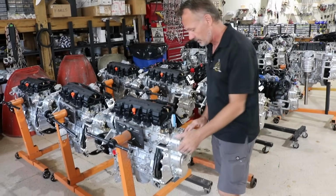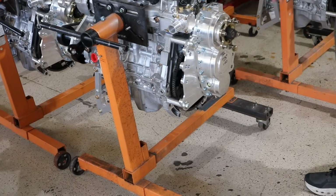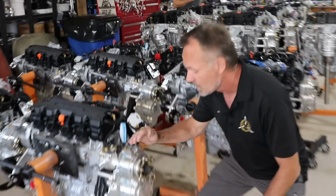Thermostat housing, like we talked about, the ring gear, the gearbox. The gearbox, we can talk a little bit more on this engine since it's right here.